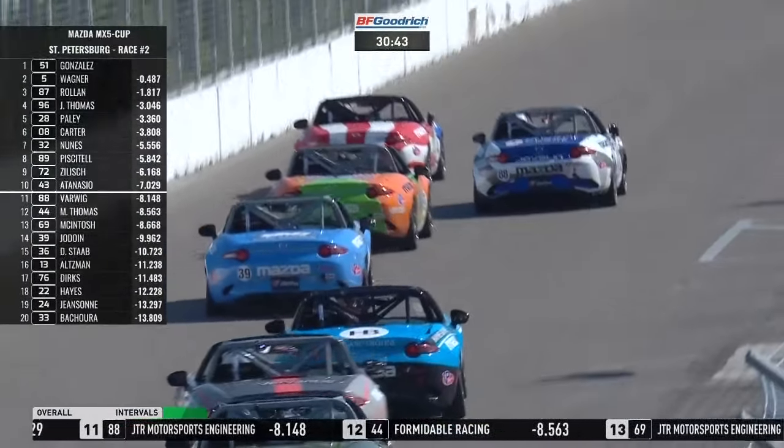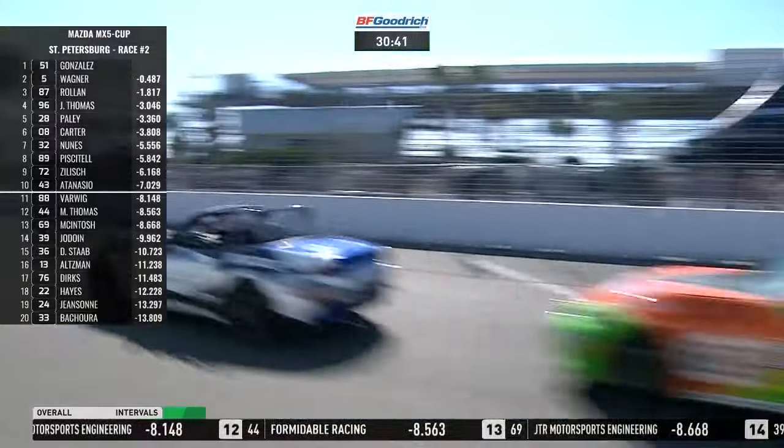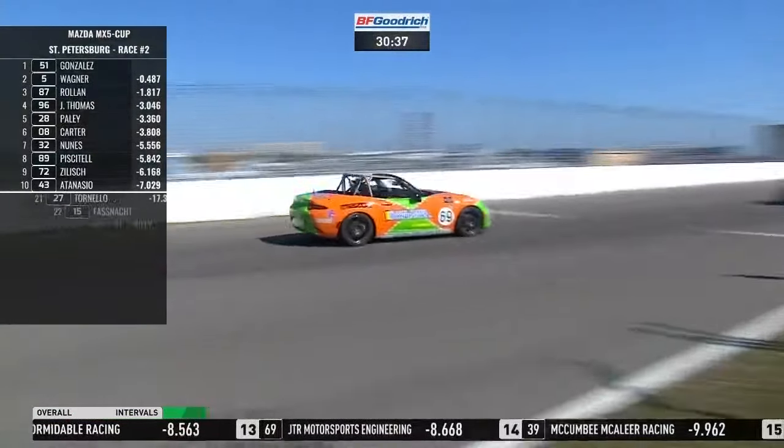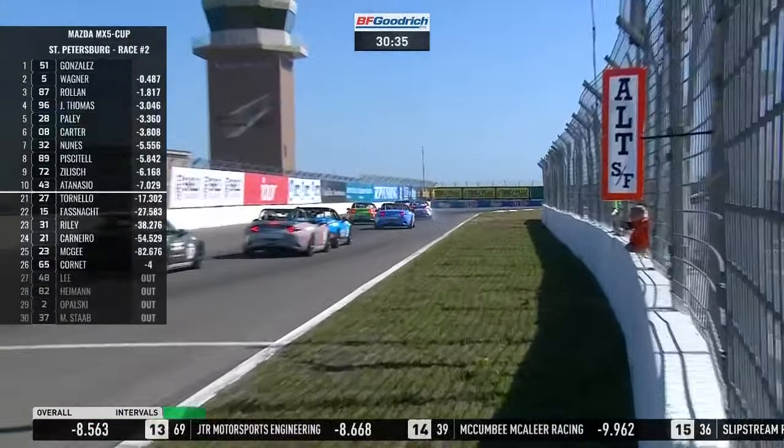Big sideways moment at 10 again for the 88 of Varwig, and this time he keeps it off the wall, but he had to pinch that corner on the exit, and that's cost him his position. And he's got a BF Goodrich tyre that's smoking now on that side, the right rear. Not my surprised face here in the booth, because that was the side that took the big hit, the sideways hit on the wall, and that slowed him down.